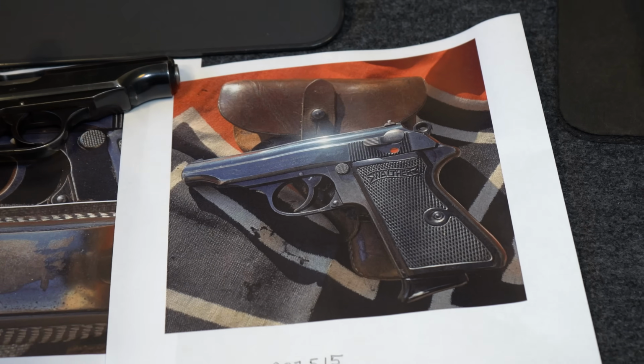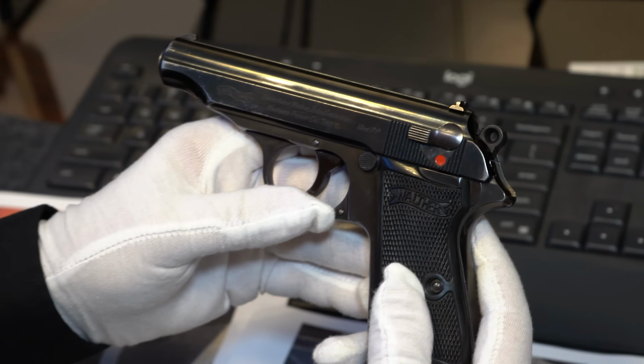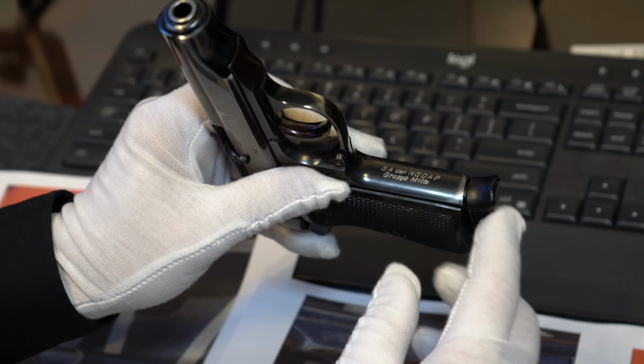And now Damien will be glad to see this is what should be on the gun. And Legacy Collectibles was really pleased to be able to help him solve the mystery of this particular treasure.